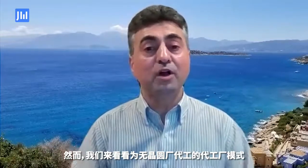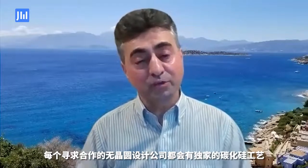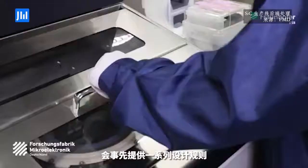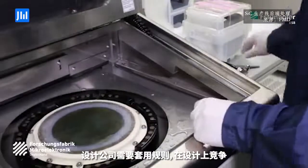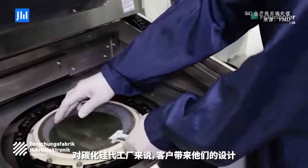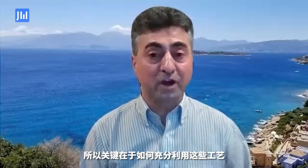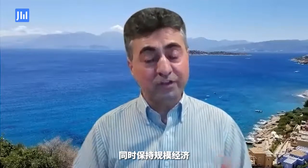If you look at the foundry model, however, where fabless companies will come to process, every fabless company that comes to you has certain silicon carbide processes that are unique to them, and they have IP. So unlike silicon, where you have a place like TSMC, the largest foundry, or other big foundries, where they give you a set of design rules and you just design to those rules and compete on the design, in the case of a silicon carbide foundry, you'll have people coming in with their design. They'll need to design to your rules, but they will also have certain unique processes in the silicon carbide fabrication. So it's really how to leverage those processes in a way that you still maintain the economies of scale.